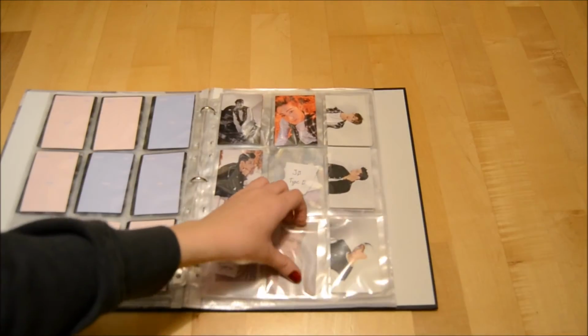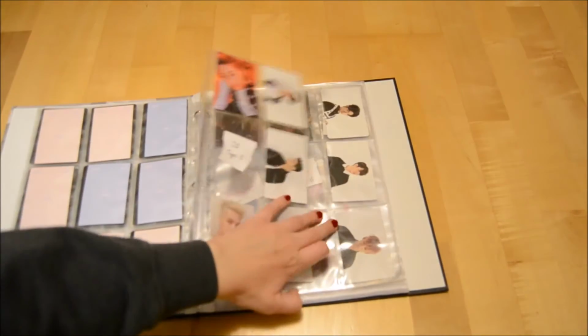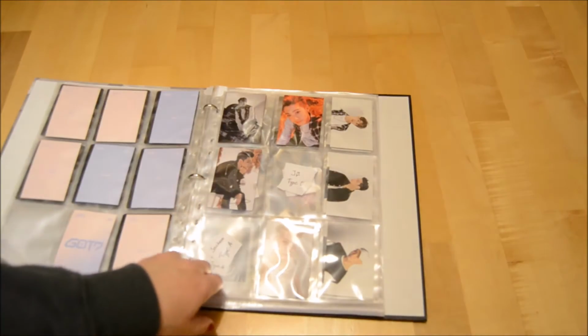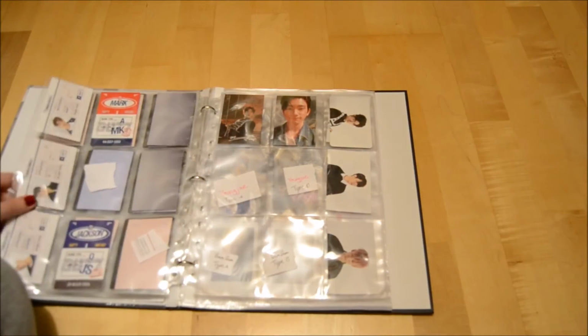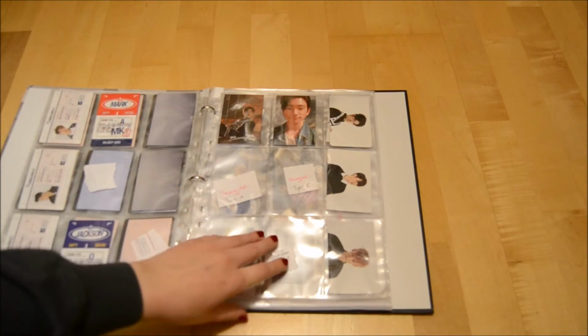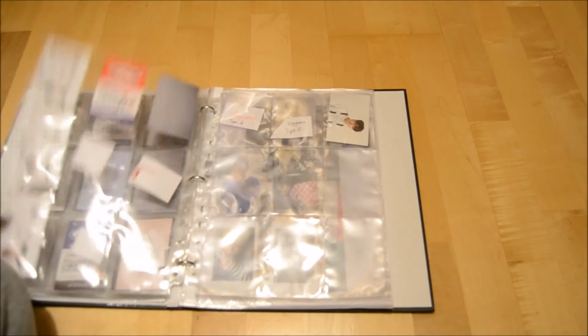And then my Turbulence collection. I have managed to get all the C cards for every member. I finished Mark. I got 2 cards for JB. I got 2 cards for Jackson. I have finished Jinyoung because he's my bias. And for Bam Bam, Yugyeom, and Youngjae, I only have the C card, but we are getting there.